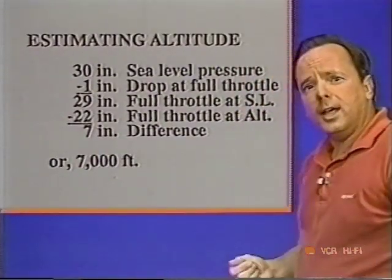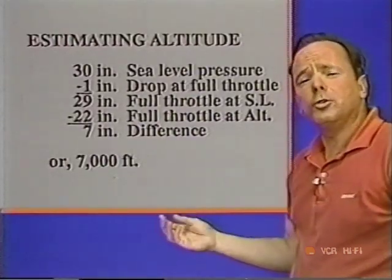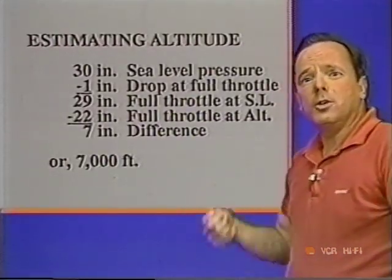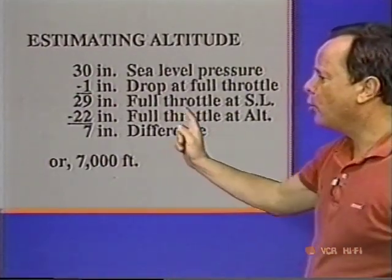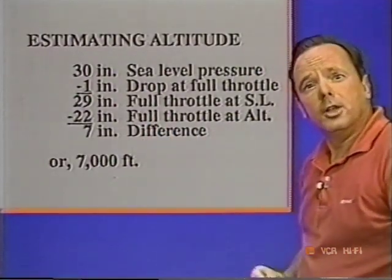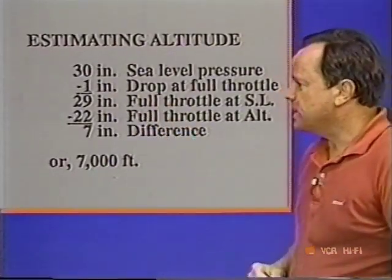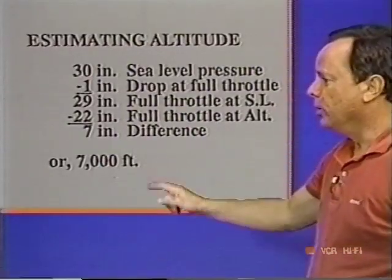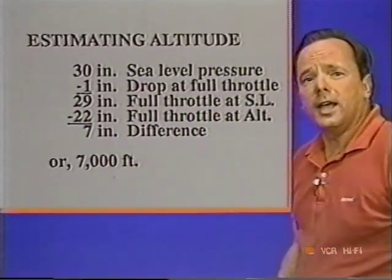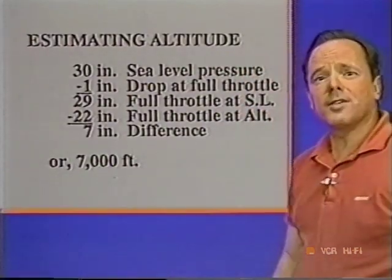Now let's assume today you've lost your altimeter and you're flying at some altitude and you don't know what altitude that is, but you are in a normally aspirated engine, you have full throttle, and you're now reading 22 inches of manifold pressure. The question is, what altitude are you at? Well, if you take the 29 inches, that's full throttle at sea level, take the 22 inches, full throttle at your altitude, you'll find that there's 7 inches difference, and it's about 1 inch for each 1,000 feet, and you'll find that you're pretty close to 7,000 feet.